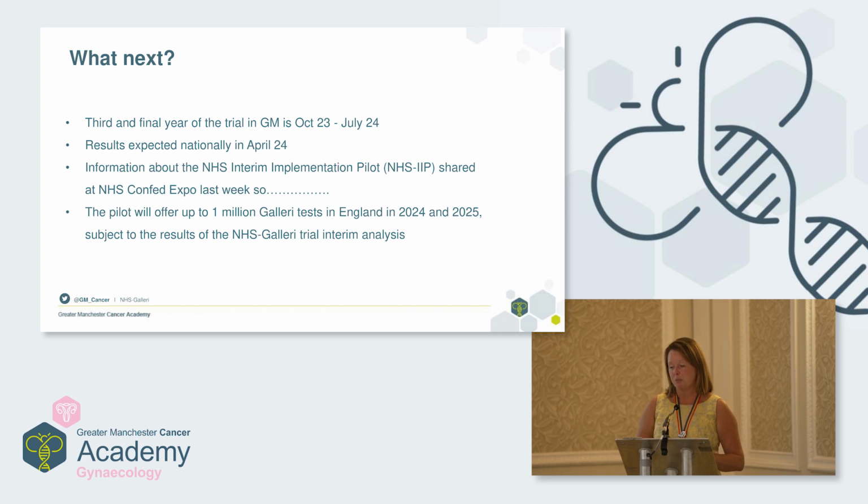There has been some work on the NHS IIP, which I don't know whether any of you managed to attend NHS Confed Expo last week, but some details were shared at that. And that pilot will offer up to 1 million tests in England. So all the cancer alliances that weren't involved previously will have their population able to participate in what will be a pilot.